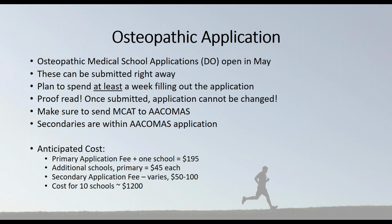For osteopathic medical school, you'll also have to send your MCAT scores to AACOMAS, which is the application service. There will be instructions within AACOMAS on how to do this.